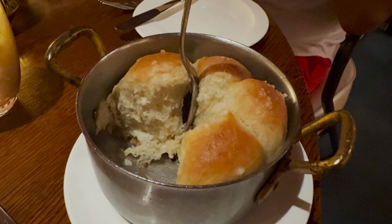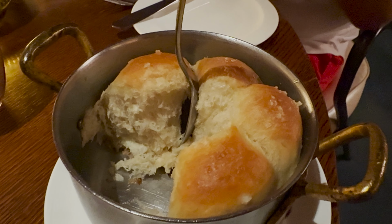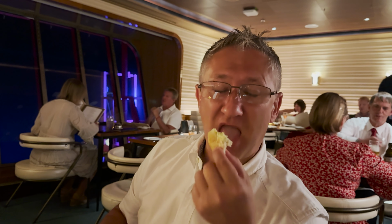I think this is going to be good. This bread is fantastic. It's lovely and warm and soft, and that butter, it's really herby and garlicky. It's really good.